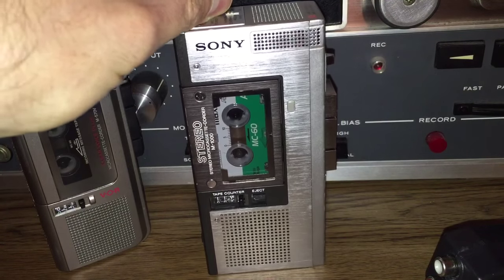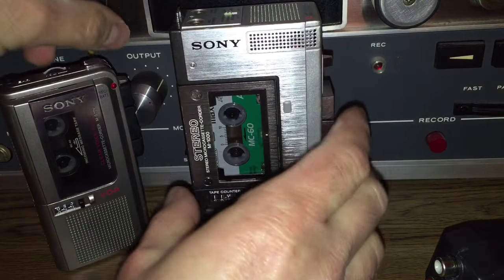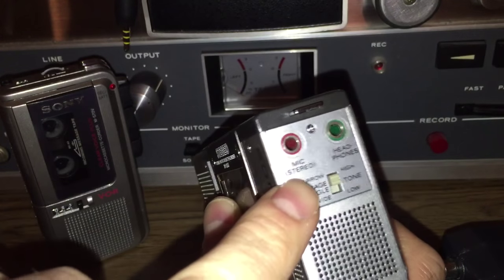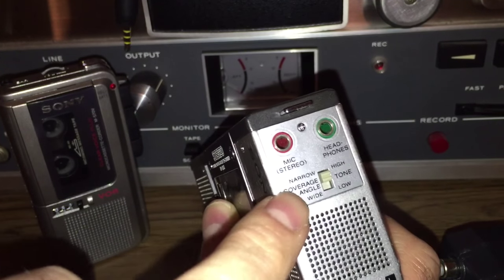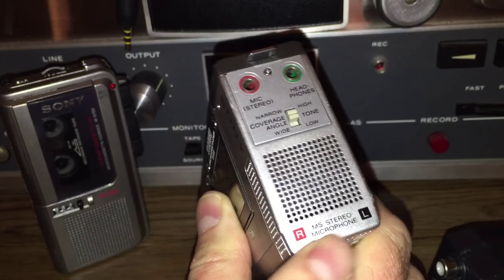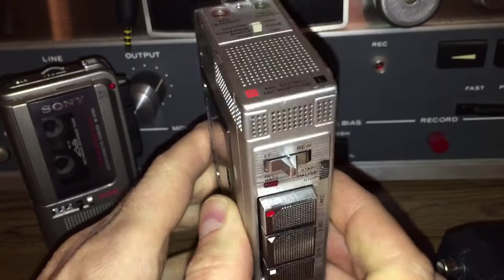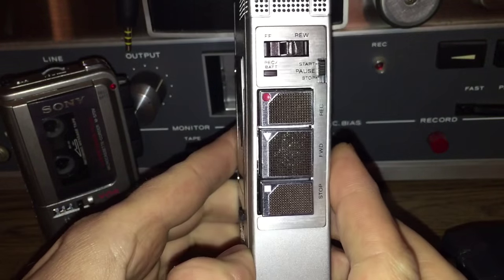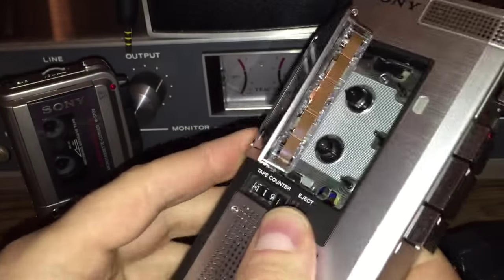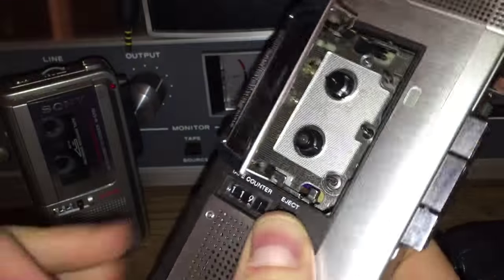That was made with the input on the top here, the mic stereo input running directly from my tablet into that. You'll also notice that it has stereo microphones on the front, which is kind of cool. And I think the other thing I failed to mention was the eject button. Hit that there, and it pops right out.